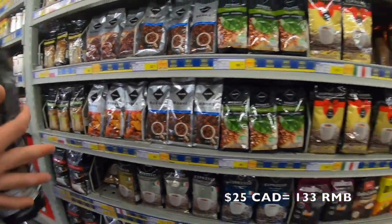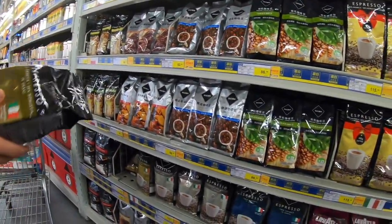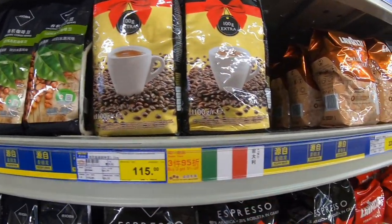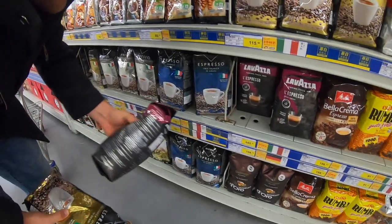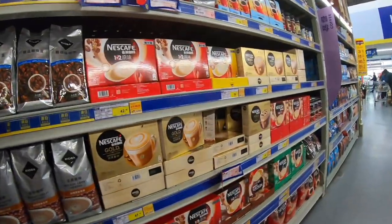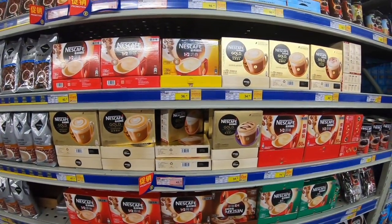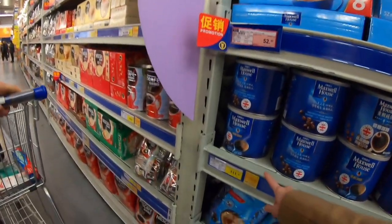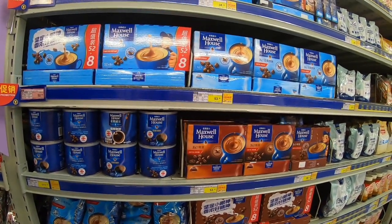$25 for coffee. Imported from Italy. At the Metro, they'll do the price and then where they're importing from. $2.45, that's $50 for 1,000 grams. If you're looking for a cheaper option in China, you can do the Nescafe packets. You can get Maxwell House too. This one is good, but it's almost $30 for Maxwell House.